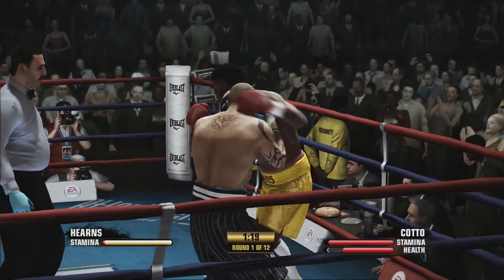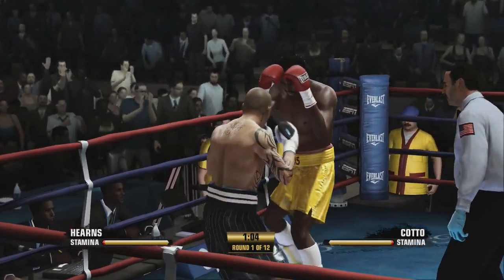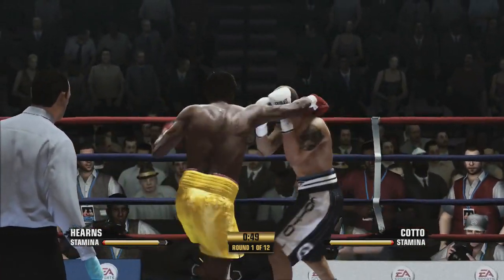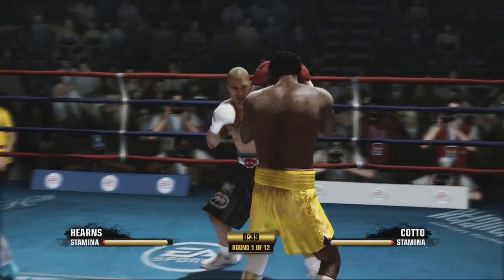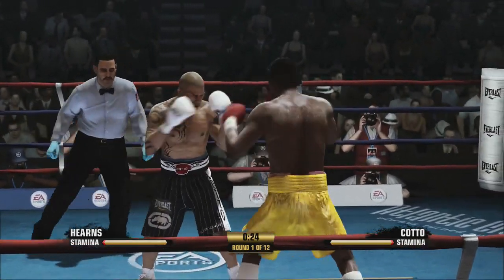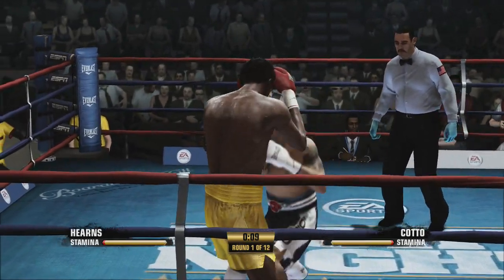Miguel Cotto's rocked. What's good for you is good for him. Keeps his hands up defensively, protecting the head. Guard up! Blocks away that headshot. Hook off the jab! Parries that punch intended for the head. And Tommy Hearns scores well with a big uppercut.